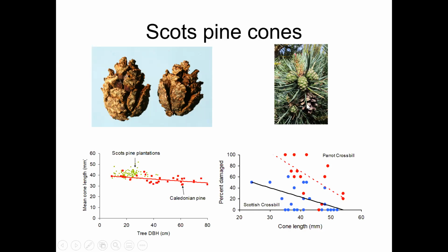On the right here, you can see an open cone. This is the sort of cone that a common crossbill can exploit. And that's the next cohort of cones, green. So Scottish and parrot can start taking cones like this right in July, when the cones are still green. And there's the next cohort, these little red things there. So you can see three cohorts of cones there, but the crossbills are only interested from here to here.